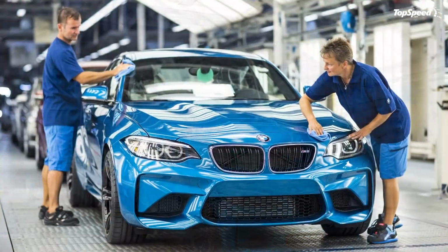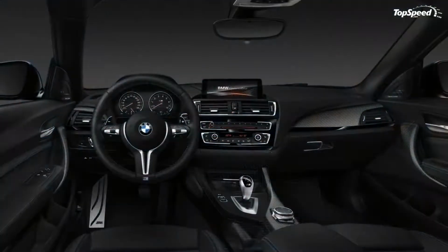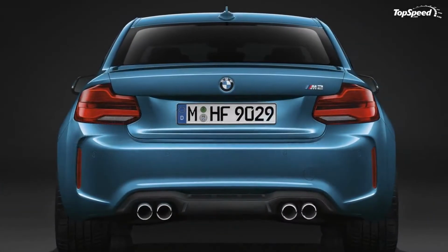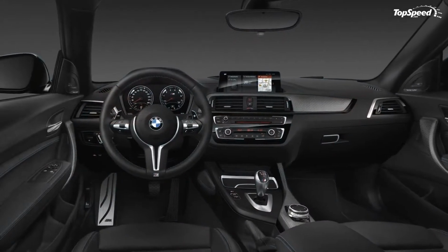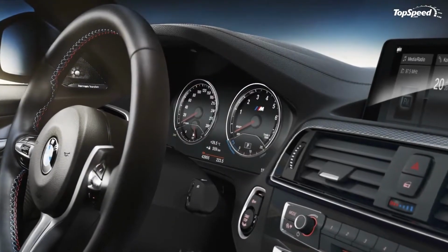Prices. Pricing for the M2 will start from $51,700, not including destination and handling. This sticker makes it a pretty affordable sports coupe, fetching only $7,000 more than the M235i and a whopping $14,000 less than the M4. Deliveries begin April 2016.